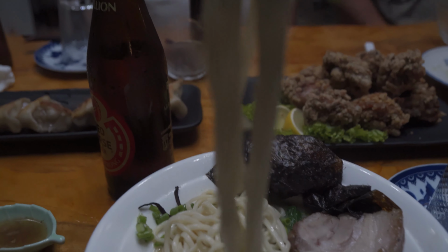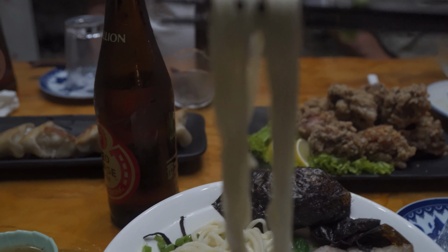So, let's see how we go here. Yes, I'm a bit nervous. Like someone's peering over me and wants to know how good the noodles are. All right. Yeah, bouncy. Firm texture too.